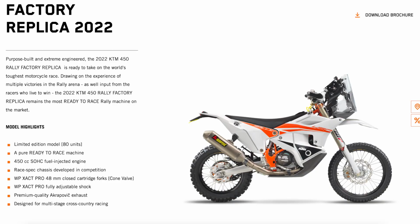His bike, which I know you're going to be all interested in, is the KTM 450 Rally Factory Replica, designed for multi-stage cross-country racing and available to buy in its basic form from KTM, although there are, I believe, 80 units only for this limited edition model. It's a 450cc, fuel injected engine, closed cartridge forks and fully adjustable shock. It has a premium quality Akrapovic exhaust.